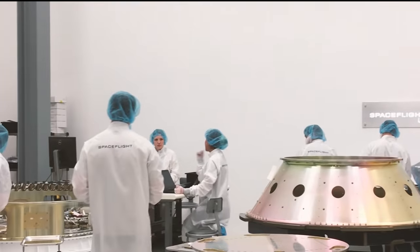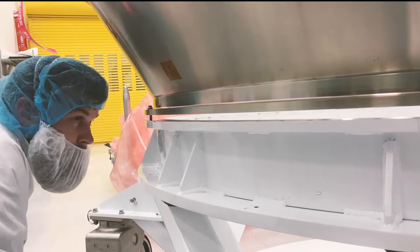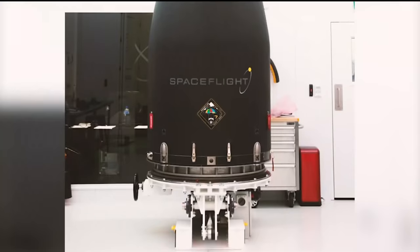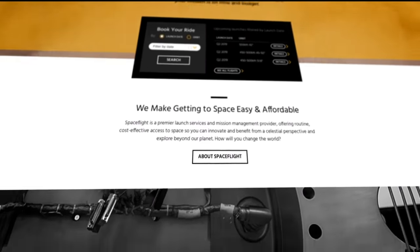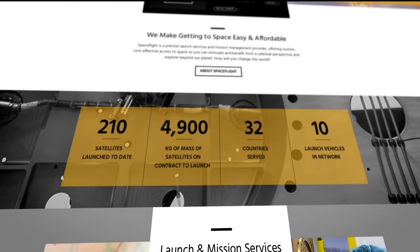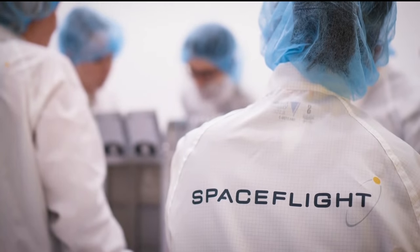Spaceflight's mission is to make space accessible for everyone. We help organizations get their satellites on orbit by offering rideshare and mission management services for small satellites. We work with nearly all launch vehicles around the world, which gives our customers greater flexibility, minimizing the negative impacts of delays, especially valuable for organizations launching multiple spacecraft. Our rideshare service makes launch easy and affordable, lowering the barriers to entry and ensuring you can get to space on time and on budget.